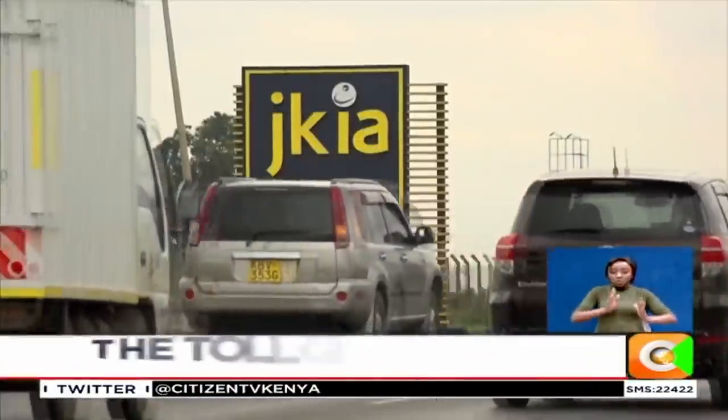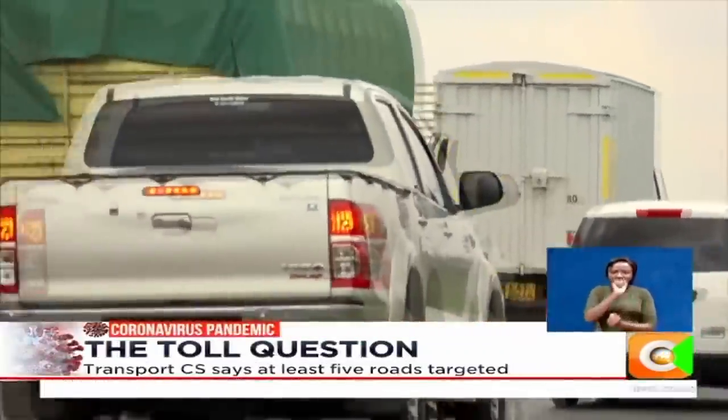The norm, when I wake up in the morning on this road, it will take me almost like 2 hours to get to town. So if it will take me like 15 minutes to get to town and I'm paying that 300, it won't be, haitaniuma sana.